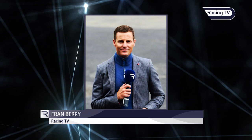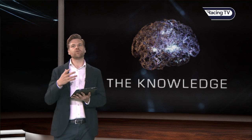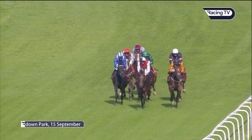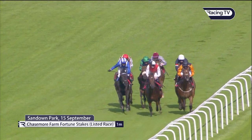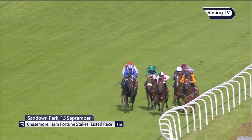Mustard is fascinating because after his Sandown win, there was a suggestion, or put it this way, they hadn't ruled out a run in the Champion Stakes. But they are going up in trip, which Connections were adamant they would do, but not going right up into the top end company. This was in the Fortune Stakes when they came over to the stands rail, and he was well on top on this occasion.